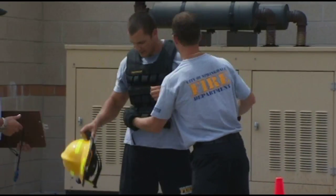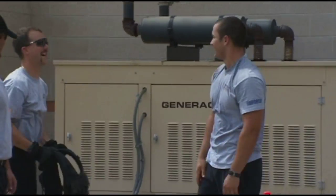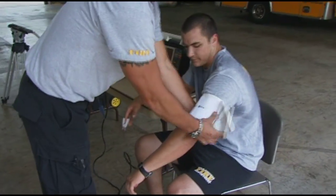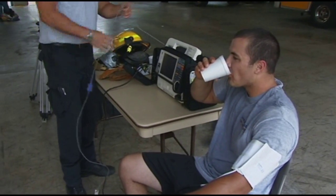After completion of this exam, the candidate will report to the staging area and remove all safety gear. Springdale Fire Department personnel will take your vital signs once more after you have completed these events and record them on your candidate checklist. Once this is done, the candidate should cool down and recuperate from these events.